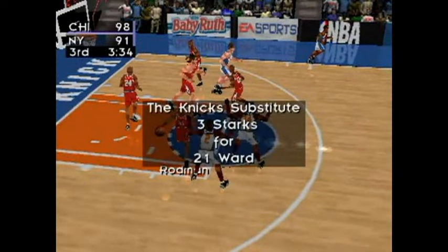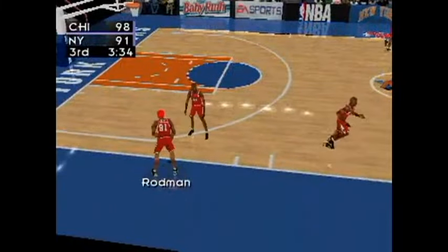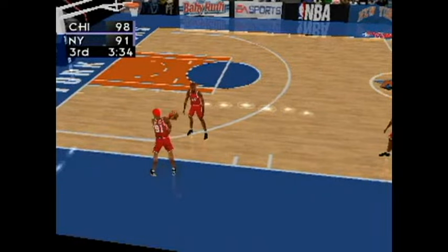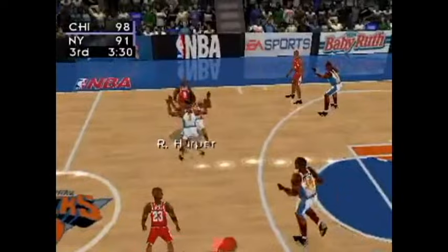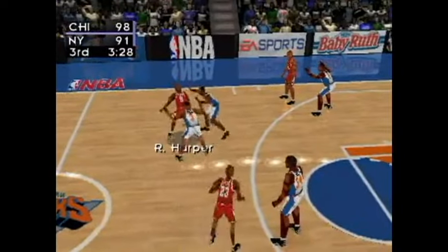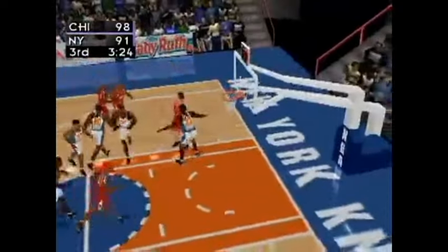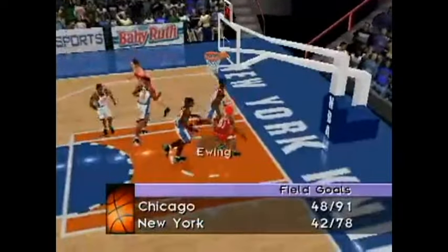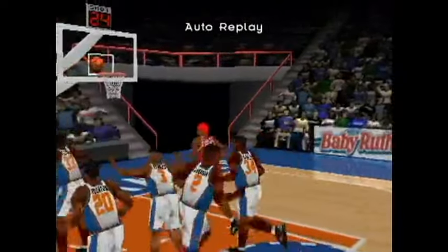New York. Starks in for the Knicks. Ewing is coming into the ball game. Inbound pass to number 23. Harper alone. What's up the shot? Rodman with a one-handed jam. Let's check the replay.